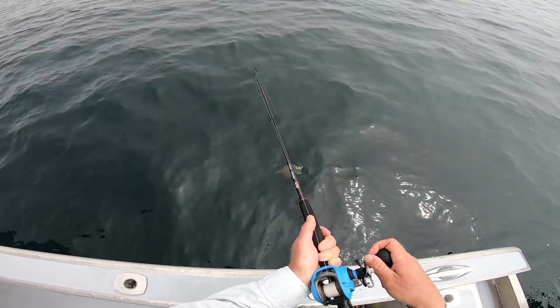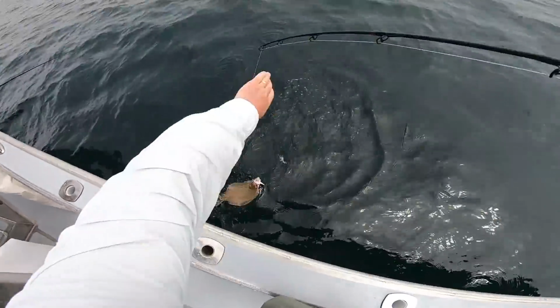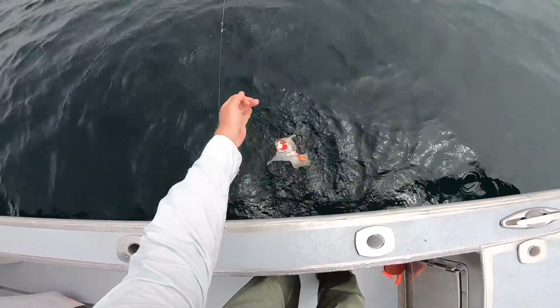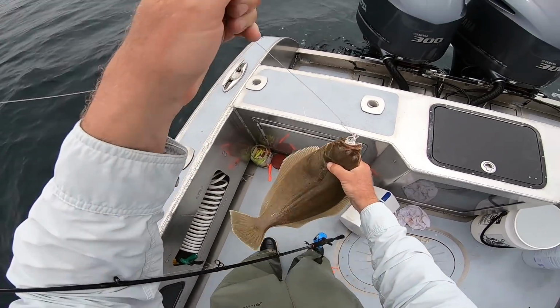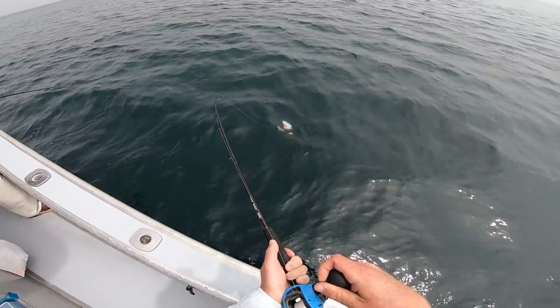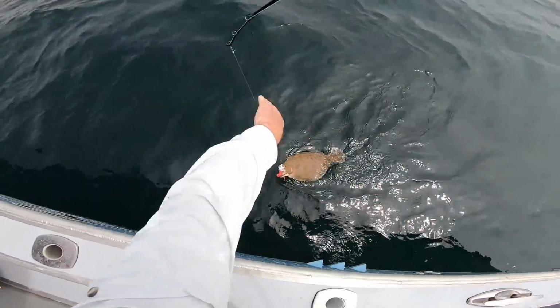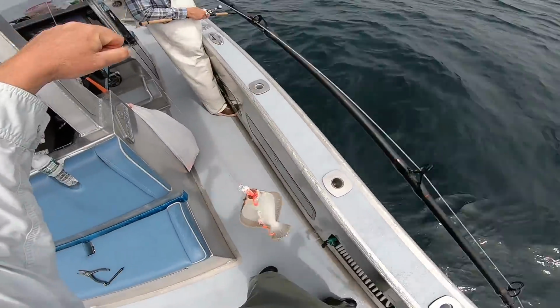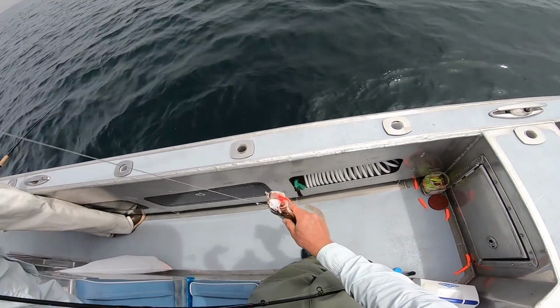All right, and then it's the parade of shorts, and yeah, they're big shorts. I measured a couple. They're like 18 and a half, 18 3/4, just not reaching 19. Hey, good to see small ones though. You want to see some fish. That's the most important thing. Boy, if 18 was keeper size, we'd have the cooler full. I know it. Because that one's another 18, right up there.